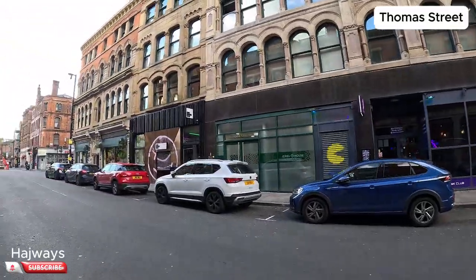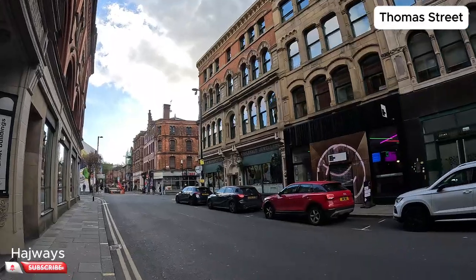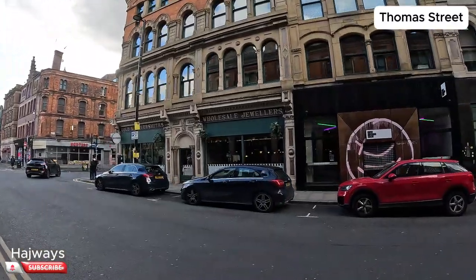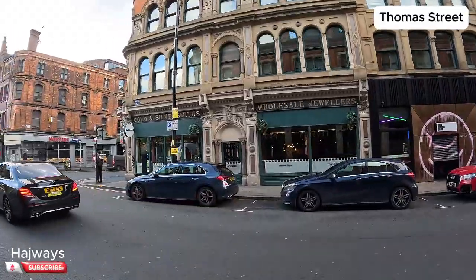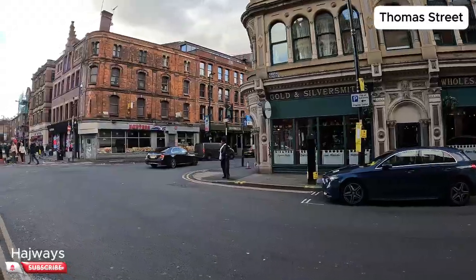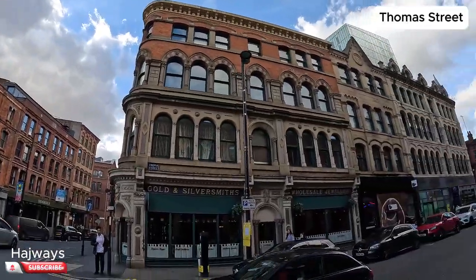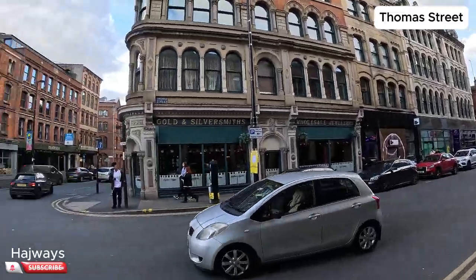So the Northern Quarter is a place where Manchester's rich industrial past meets modern creativity and urban culture. It's filled with stunning Victorian architecture, unique shops, and some of the best street art in the city. So get ready to discover these hidden gems, historical landmarks, and artistic flair that makes this area so captivating.